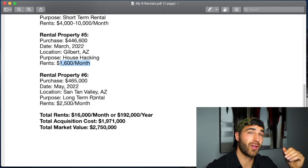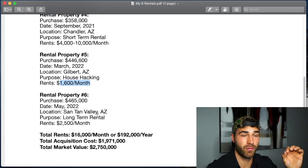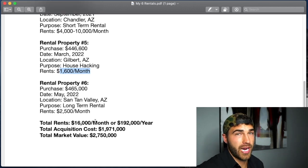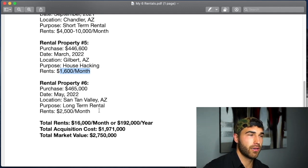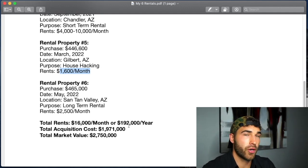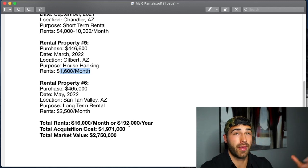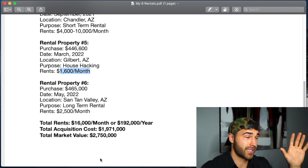So yes, I'm cash flowing the least amount out of all my properties, and it's the most expensive one. This one I believe will appreciate and be more of a longer term play for me. So yes, right now it's not ideal. My total rents are $16,000 a month is what I'm taking in, or $192,000 a year is what they are basically paying me. But I also have my mortgage and all these expenses as well.